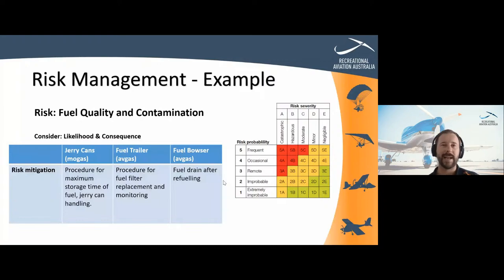Likewise, if you had a fuel trailer, for example, you might need to put a process in place for checking the fuel filter and monitoring the quality of that fuel to ensure that there's no water contamination or that there's correct filtering taking place of that fuel. And on another stage, again, if you fill up from your local fuel bowser on your airfield, there should be processes and procedures in place to ensure that the quality of that fuel is higher. It shouldn't have to fall on your back. But of course, there's a mitigating factor in there already, which is a fuel drain after refueling. Standard kind of process that we roll out. So you're not likely to have to build in additional steps and phases and procedures within your operations, if that's the case.